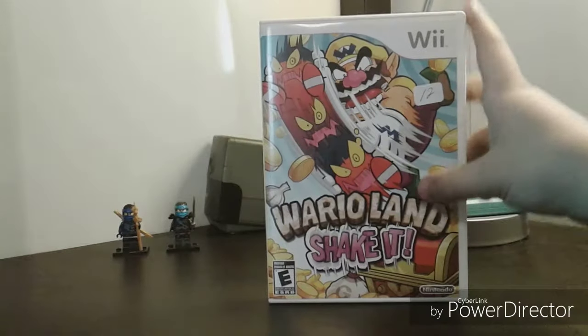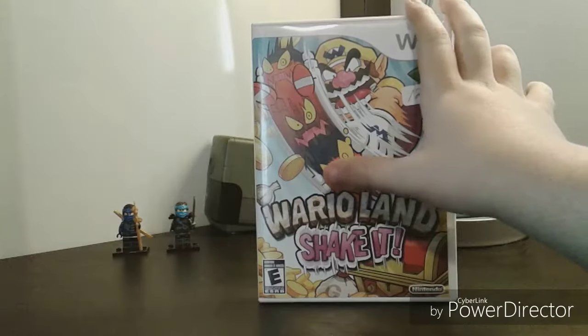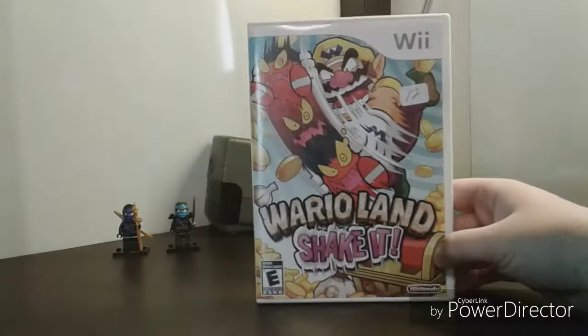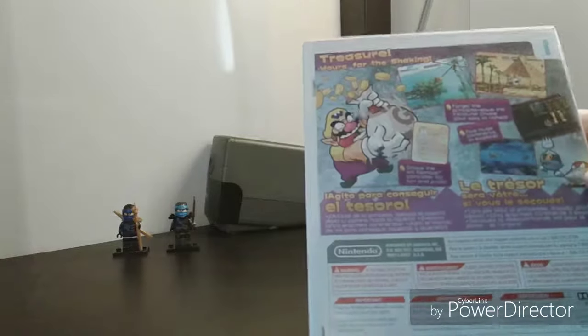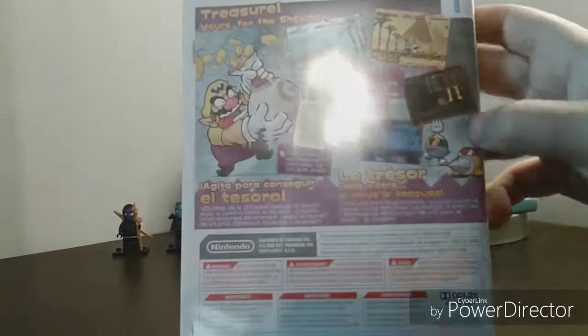So we got Wario right here just shaking an enemy with all these coins and some garlic, because it's Wario. Many, many, many. Spine, with a coin on the bottom and the back. Treasure, yours for the shaking. Look at Wario's face, like, many, many, many. And then there's some enemies like that. Oh no, he's stealing our many, many, many.